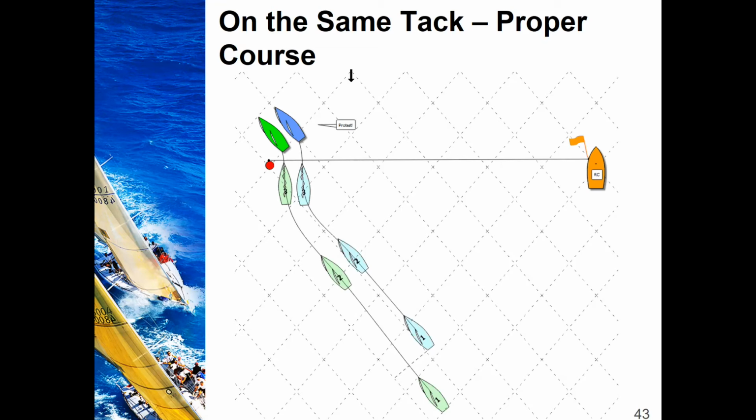Is that not her proper course? Her proper course is to sail around the course as quickly as possible without considering this nearby boat. So take blue away. Is that her proper course? The answer is yes. That is her proper course. So you put blue back in there.